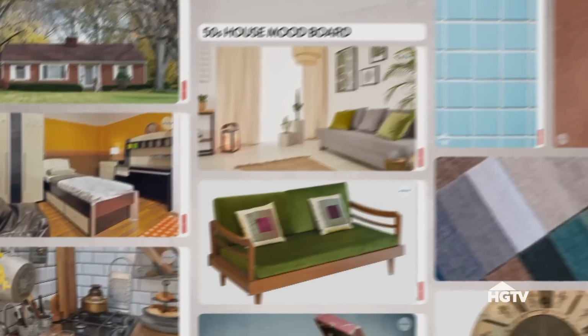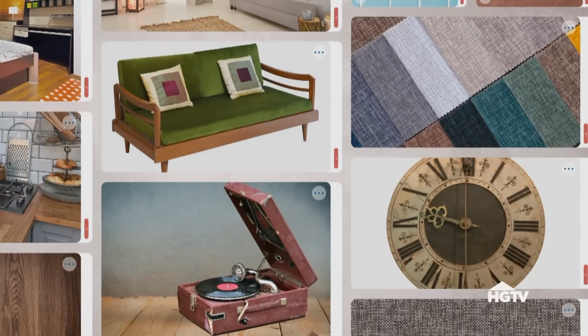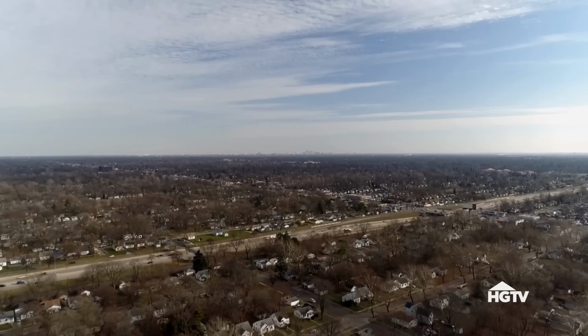We're gonna beautify the home with muted earth tones such as browns, greens, and tans, fill in the space with vintage wood furniture and retro geometric wall accents with soft suede and velvet fabrics throughout, and bring the 50s roaring back to life here in Detroit.